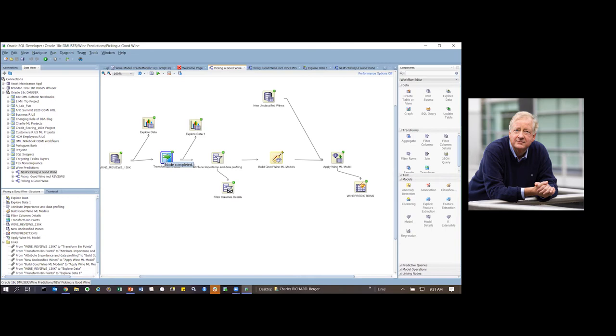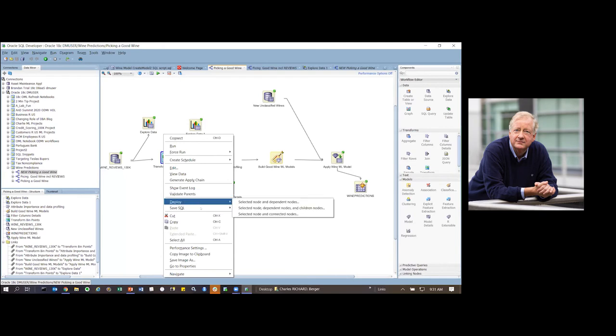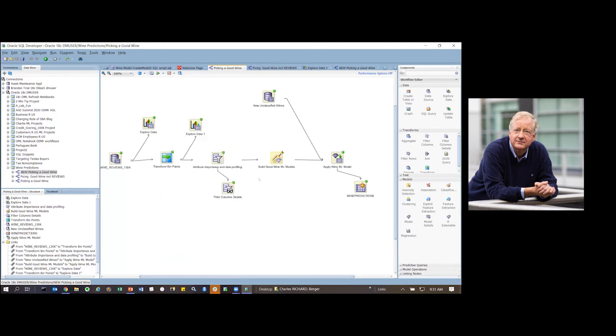So I'm just saying, one of the things for people watching to notice is that behind each of these nodes, it's just some SQL and PL/SQL being run in the database. Yeah, if you go over here and you say save the SQL or show the SQL, copy SQL to clipboard or whatever, it's for each node. It's sort of computer generated SQL there.